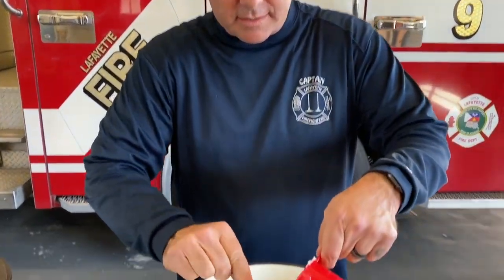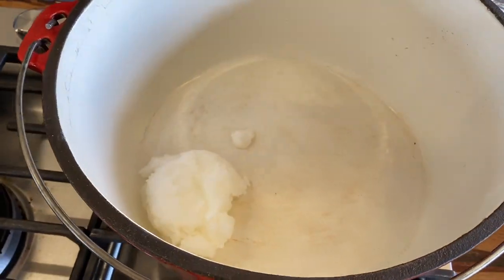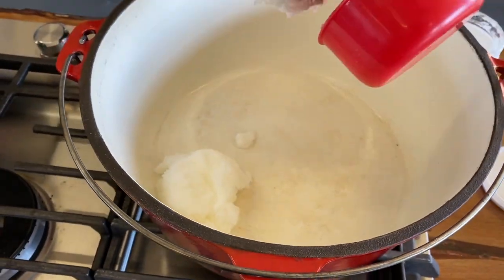All right, everybody knows Captain Kobe likes this coconut oil right there. So we're just gonna dump this in, 1 cup. You see, I just kind of mash everything in there to get a pretty accurate measurement. All right.